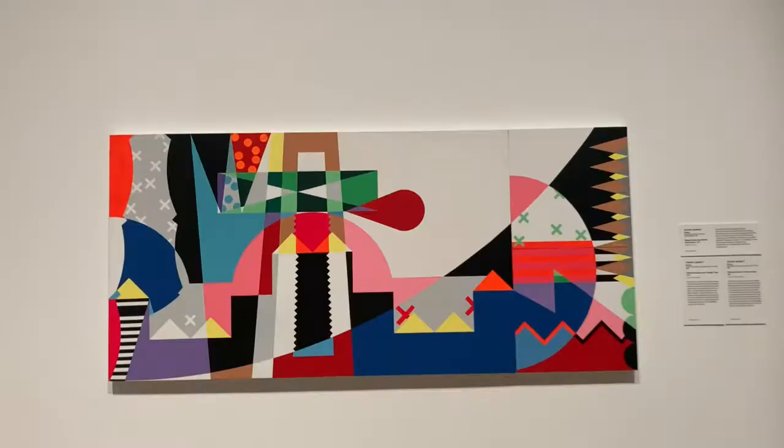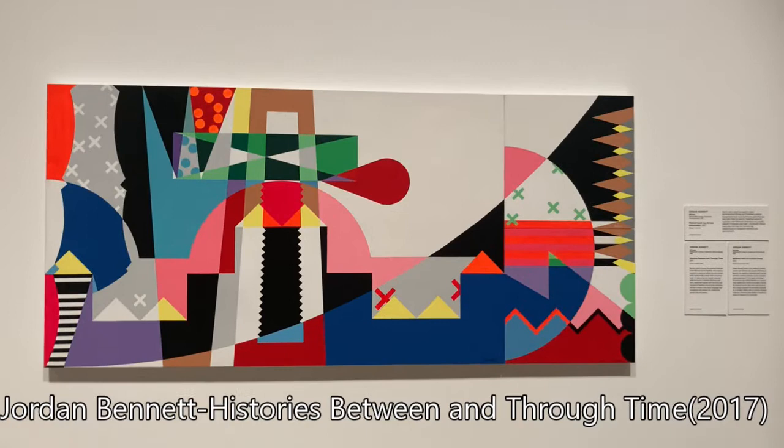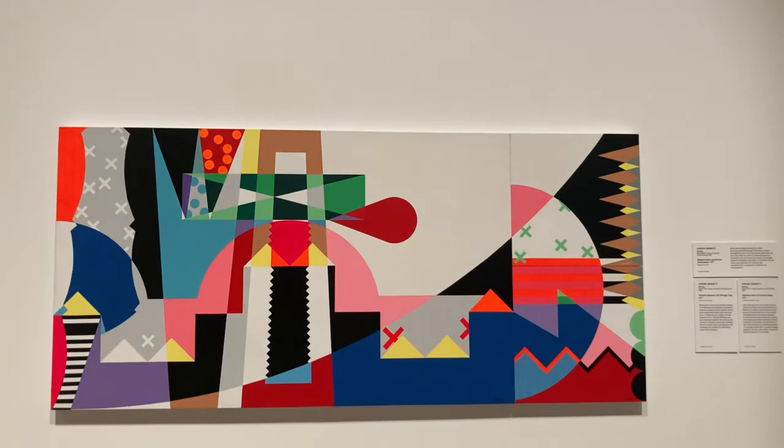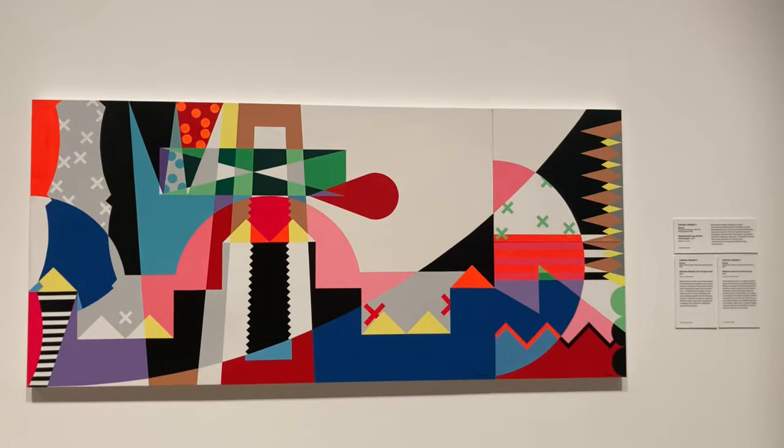We then move on to a piece titled Histories Between and Through Time by Jordan Bennett. There's a lot of context behind this piece, and one thing mentioned in the write-up is that Jordan used bright colors in reference to the patterns found in historical Mi'kmaq quilt work.